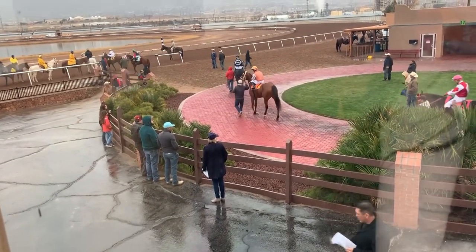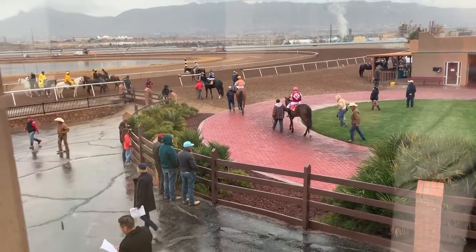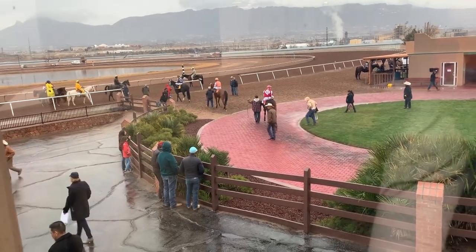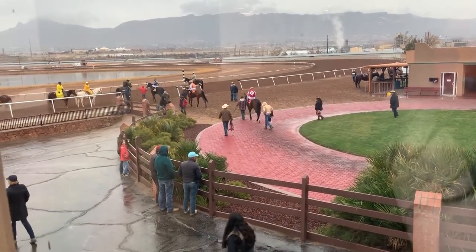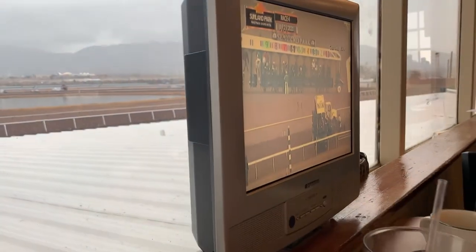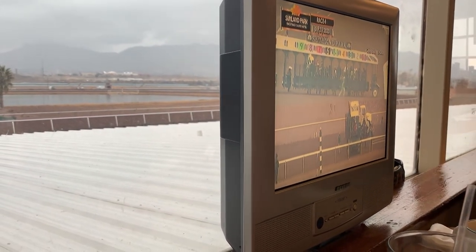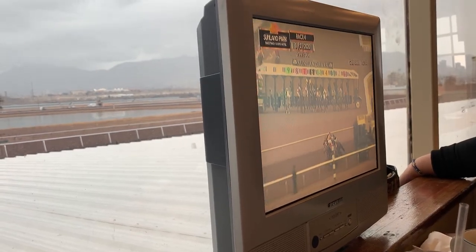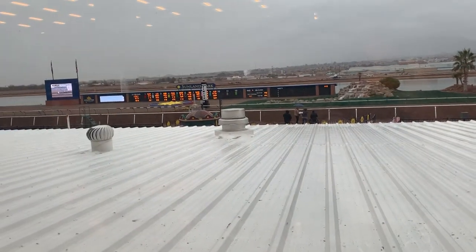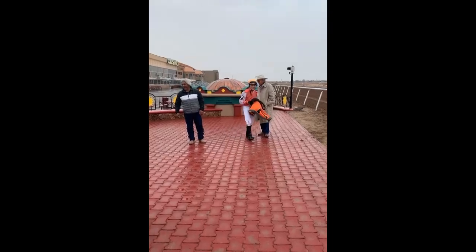Sorry about my reflection, guys. But there they go. Let's hope he has a good race. As long as he doesn't get hurt. He won his first race, and we're gonna go down for the picture. Winner, winner!